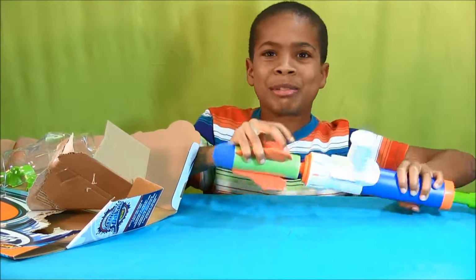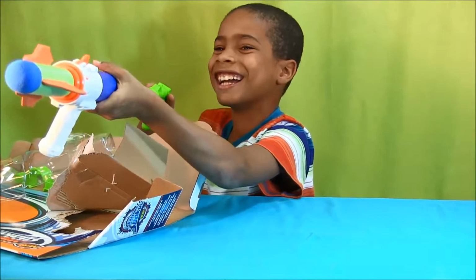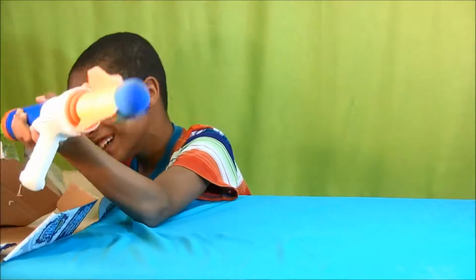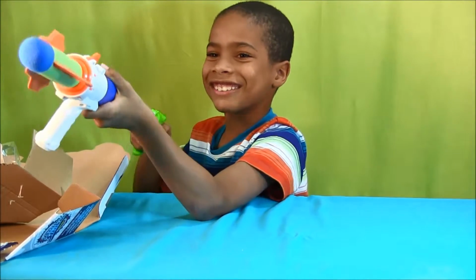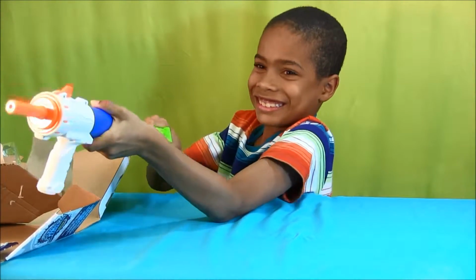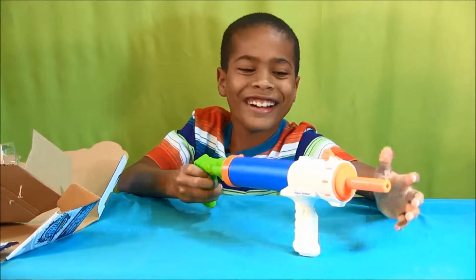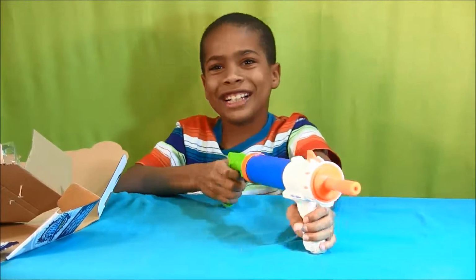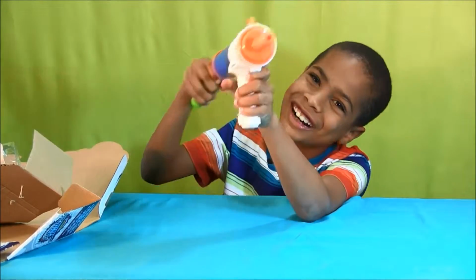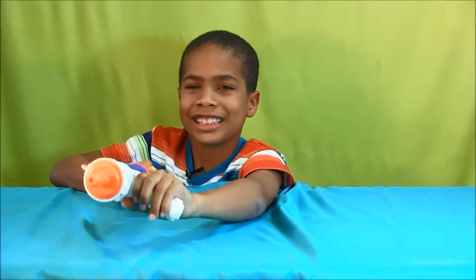You can shoot at someone like this. You can get your sister like this. Like that. It's really fun to do. And you can shoot your mommy. There she has her swimsuit on. Let's go have a water fight and test this super soaker out.